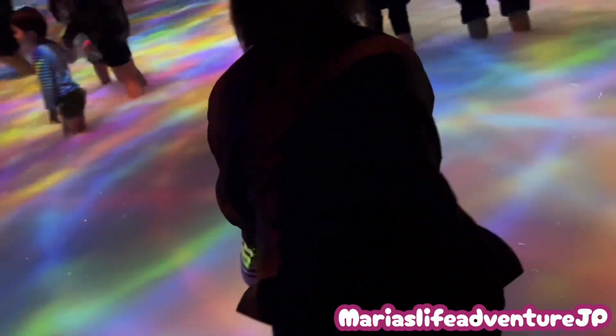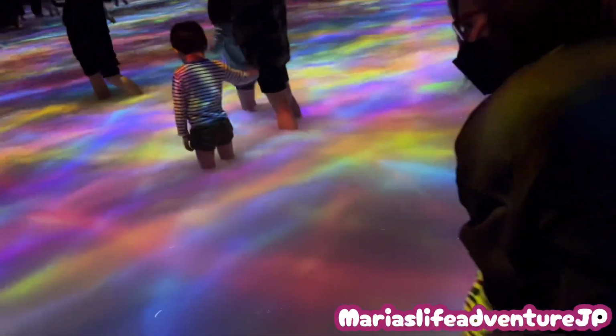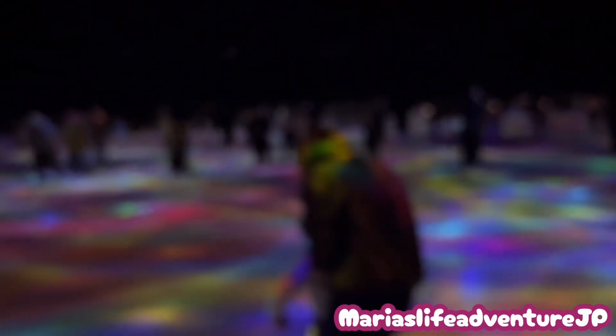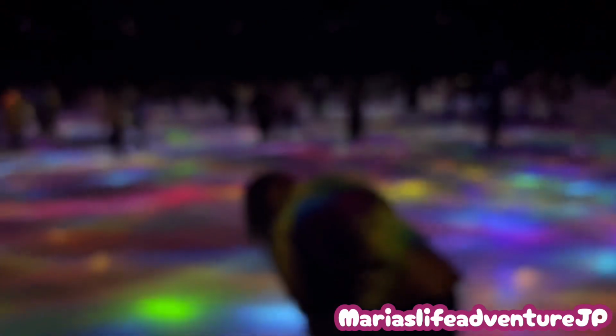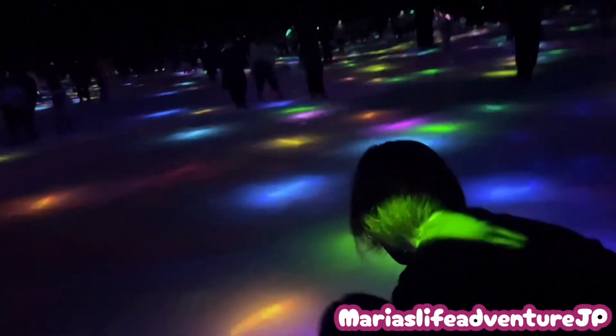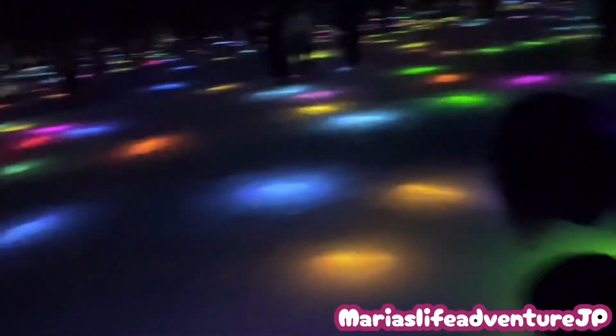So nakatiklo pa rin siya kasi ang next attraction is the water surface created by the dance of koi and people infinity. So yung makikita niyo mga lights dito ay mga koi fish. So yung koi swim on the surface of water that stretches out into infinity. People can walk into the water. The movement of the koi is influenced by the presence of people in the water and also other koi. When the fish collide with people, they turn into flowers and scatter.